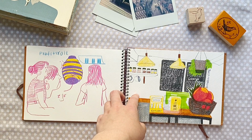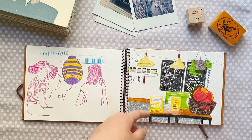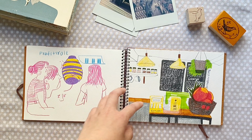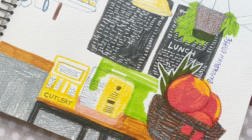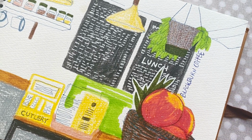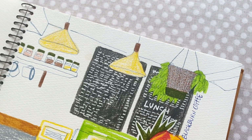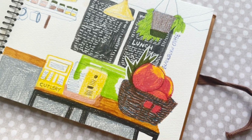So here is a drawing at a coffee shop in Paris. I met up with a friend from Instagram. We just had this artist date at the coffee shop, and we just sat there and sketched and had a great time.